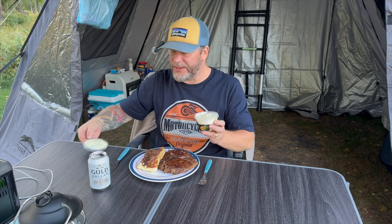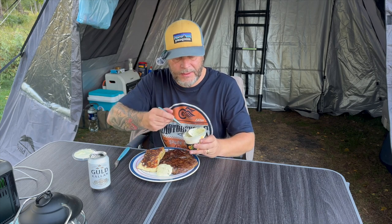Beer and some béarnaise sauce. I didn't manage to make my own today, so I bought a ready one. They don't taste the same, but it's okay. I'm by myself, so it's okay. So guys, I'm gonna enjoy this. Let me just show you.